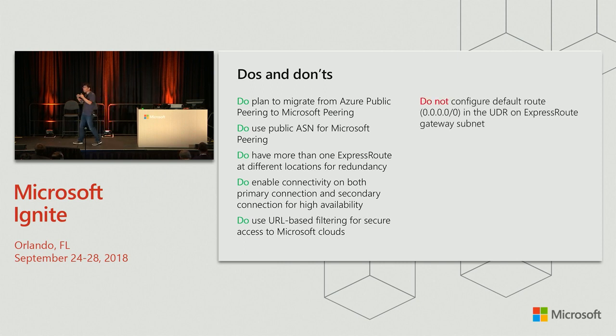We also have things we don't want you to do. The first thing is, when you set up ExpressRoute, particularly for the private peering, you set up a virtual network. You set up a virtual gateway. You may want to define a UDR for your gateway subnet. When you apply a UDR to your gateway subnet, do not specify the default route. The reason being, our gateway is a managed gateway. If you specify this default route, connectivity will be broken between your ExpressRoute gateway and our management plane. So we'll lose connectivity to your virtual network.